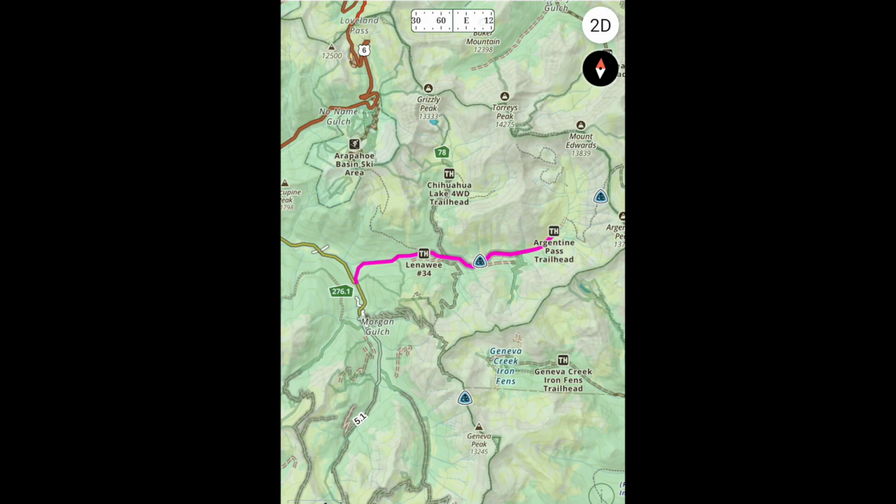So this is a map of the trail that we took, the exact trail. As you can see, Peru Creek Trail goes off of Montezuma Road and then goes through, and at the very end of the trail is the Argentine Pass Trailhead. There is a gate down there, and it is closed. You can still hike it, but you can no longer have motorized vehicles on it. And I don't think there's any plan to open it back up in the future.